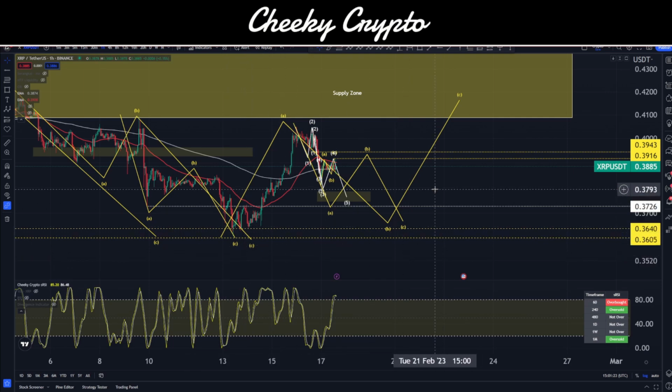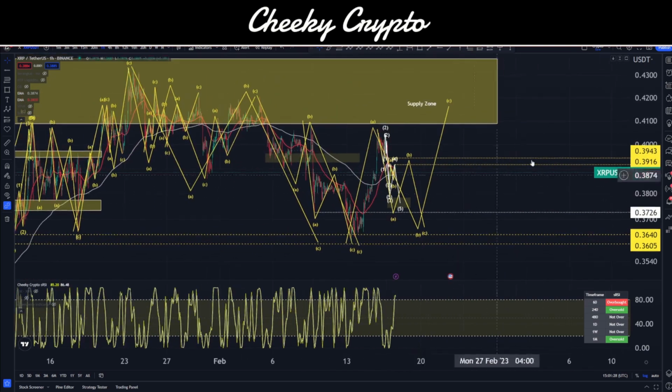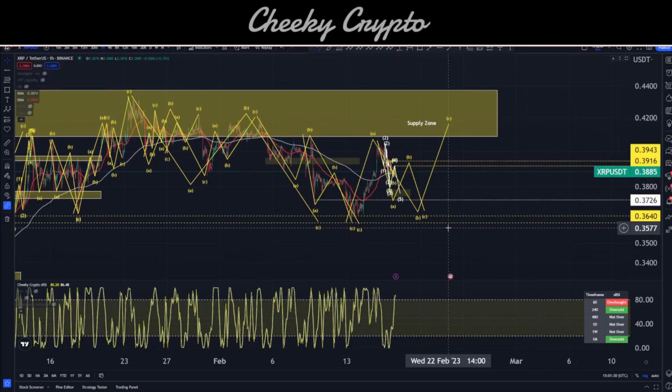Anything above there would be pretty acceptable. Then, of course, we push back up into our supply zone, and this is where everything should be done, and we'd be ready for a bigger move to the downside.